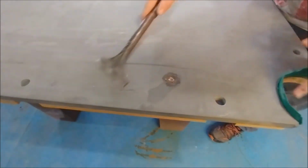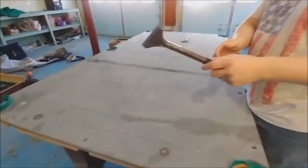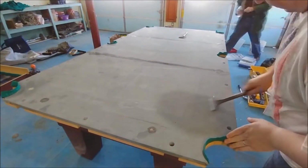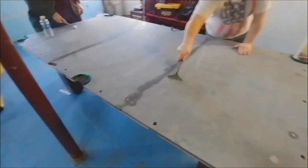As long as he doesn't chop my hand off. This is a little tool, a scraper, it's got a razor, just scraping all the extra stuff off the top of the slate. So basically they're getting it ready for the wax, and then after the wax they're going to get it ready for the felt.